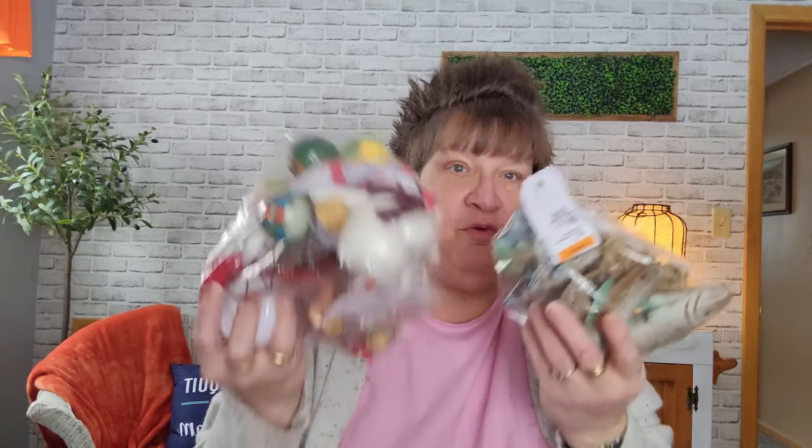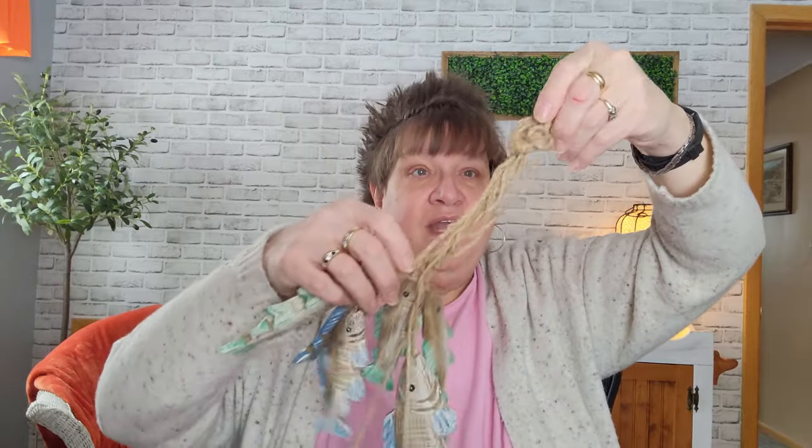Okay, so I got two bags. One is Christmas. One had something in it that I really, really wanted. And then the rest I'll sell. And then these are fishies. So this was $2.99, and they're all in a big tangle. Maybe they're supposed to be in twos. I don't know, but I thought that would be cute for my nautical stuff. This is quite a knot. I will take the time later to untangle that, because usually they're in twos.